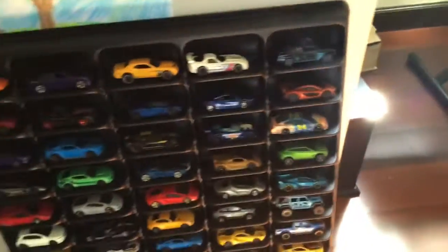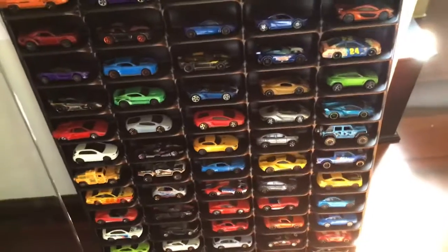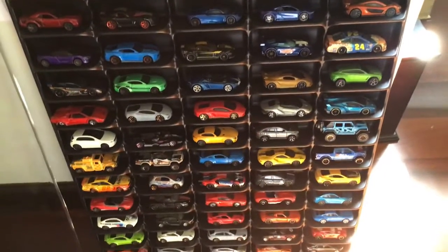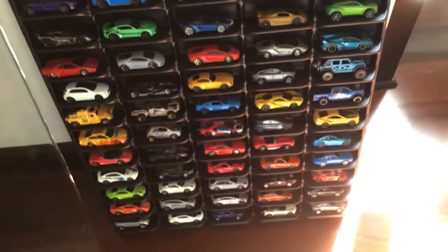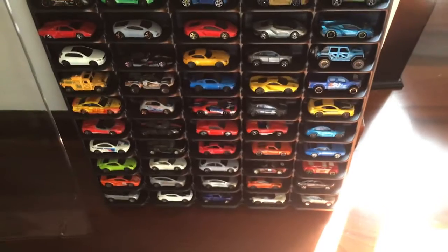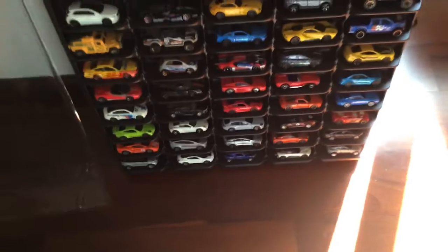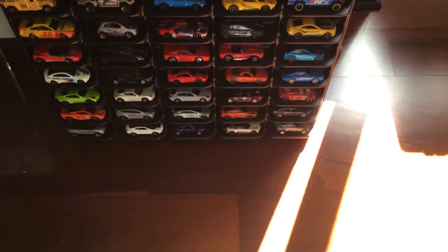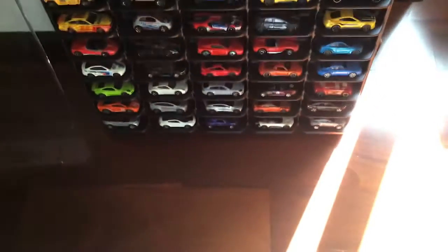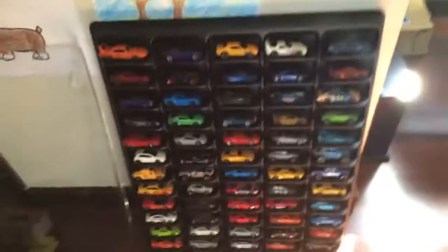Here's the Dodges, Pagani's, Acuras, McLaren's, Chevrolet's, here are the Lamborghinis, the Mercedes, the off-road, the Fords, the Fiats, the Ferraris, the BMWs, the Porsches, the fake cars, the Jaguars, the Teslas, the Nissans, the Audis, the Ranges, the Bentleys, the Lotuses, and Aston Martins. So guys, what do you think?